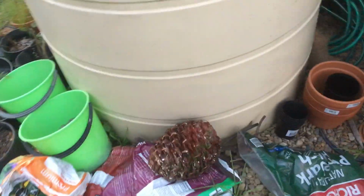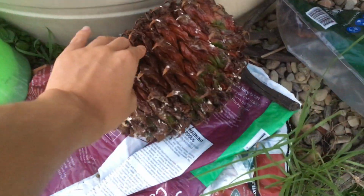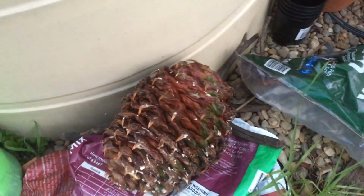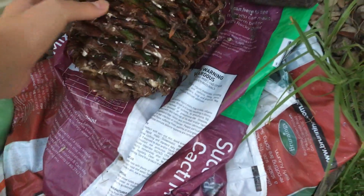Oh, I do have this bunya cone I should probably show you guys. It's quite big, that I found, that I'm probably not going to grow because I have enough bunyas, so probably just going to eat the seeds. I haven't tasted them before, but very large cone. It hasn't really fallen apart yet, so I can't pull it apart.